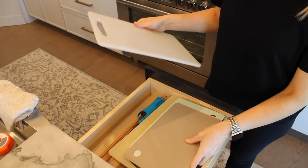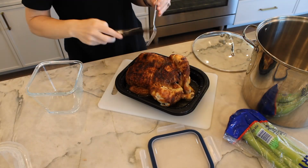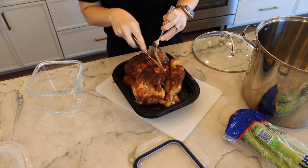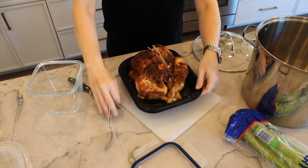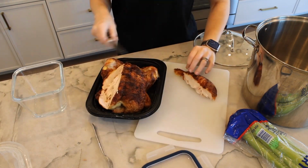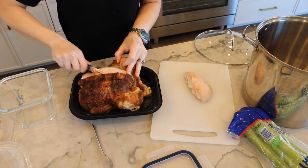So the roast is ready and that is cooking, and now I'm going to make some chicken bone broth. The night before this, I had gone to Costco, and I always buy a rotisserie chicken there. They're really good and so affordable. It's the perfect thing to either put on the table with a couple sides or to make this chicken bone broth with.